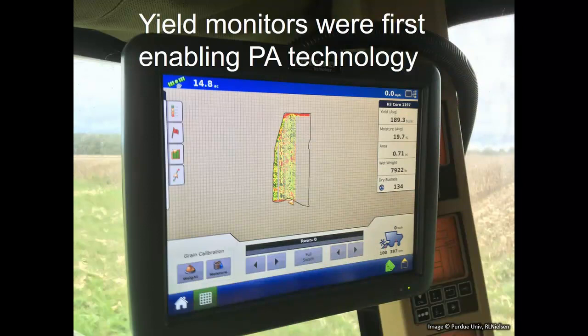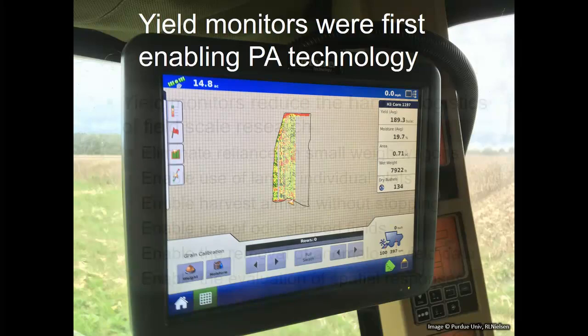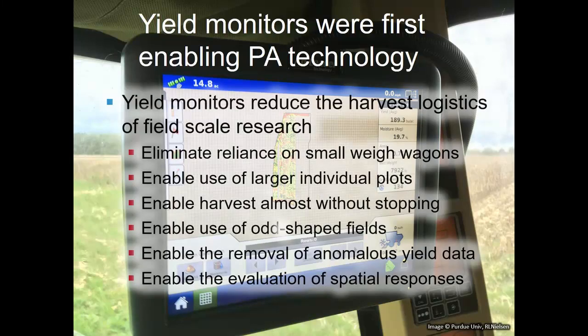Yield monitors were the first part of that technology that allowed us to get serious about doing some of these trials, primarily because it allowed us to get away from the need for using weigh wagons at harvest time. And it allowed us to go to even bigger plots because we weren't restricted by the size of the weigh wagon on what we're harvesting. And so these monitors reduced the harvest logistics for the grower of getting involved with this kind of field scale research. It enabled us to use these larger plots. It enabled us to harvest almost without stopping.